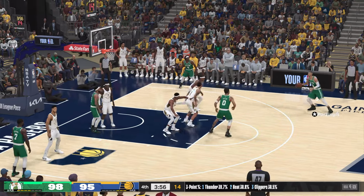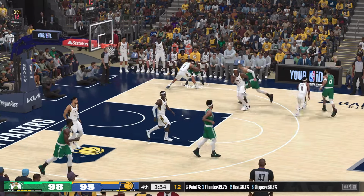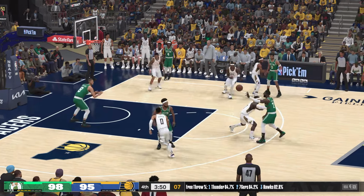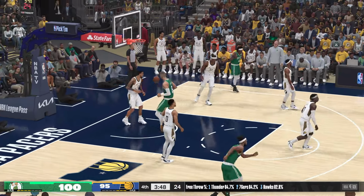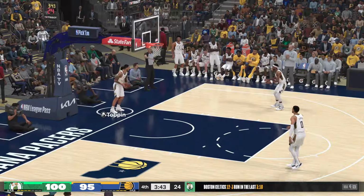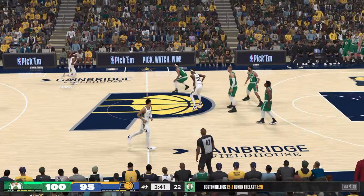They double team Tatum. On the wing, Holiday. Outside Tatum. To the paint. Here's Porzingis. And a slam dunk by Porzingis. Boy, what a pass by Jaylen Brown. Probably one of his most improved areas.